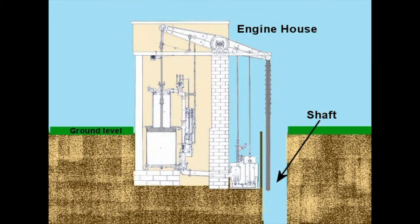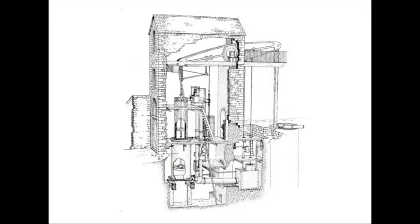What we found, much to our excitement, is that when they built Sims engines, they had two choices. They could either build a very high engine house, or they could partially sink it into the ground. And we found it sunk into the ground, and that we probably actually got something like a quarter or a third of the engine house still here and still buried.